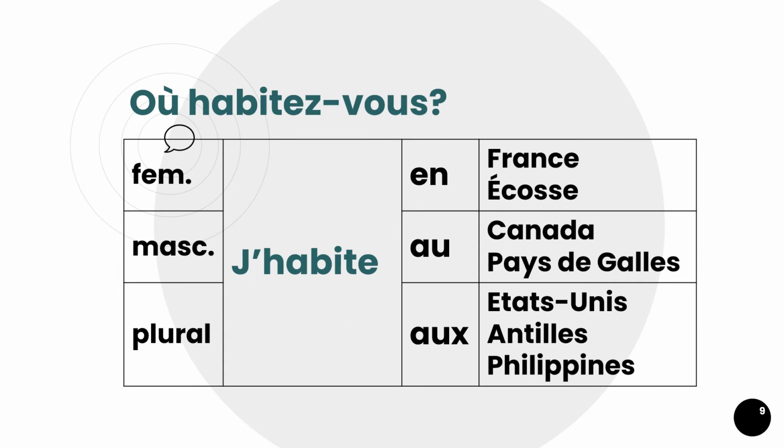So if you live there, if you're from Cuba, you say J'habite aux Antilles. Again, notice how the X is pronounced with an S sound if the next sound is a vowel sound, like A-E-I-O-U. J'habite aux États-Unis. J'habite aux Antilles. Now, I included Philippines here. You say J'habite aux Philippines. You pronounce it as Philippine without an S. So that's basically how you say it.